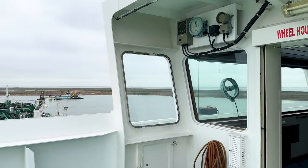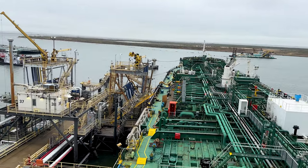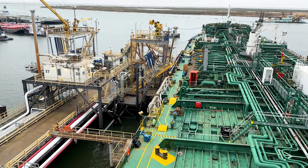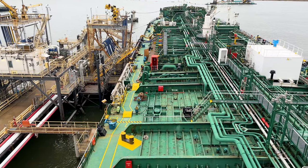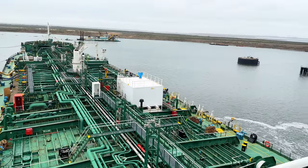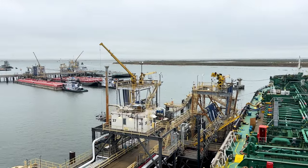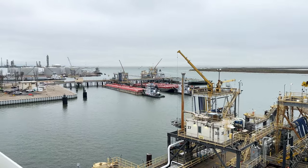Let's go take a look off the front of the ship. They have the hoses connected now. So cargo operations have started. We're the only ship in the port of Texas City today, which is very unusual.